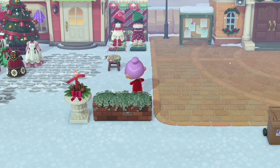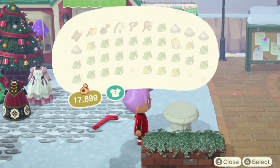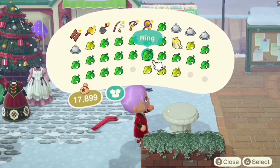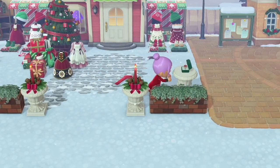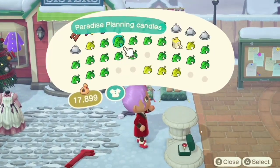I decided not to go with the stools. I just didn't like the way that the pattern looked there. So I put some more Turkey Day stands down. I'm just adding some little items, some rings and the nuptial ring pillow.